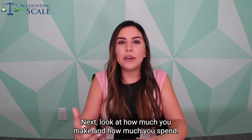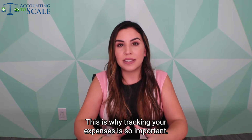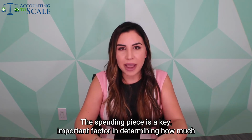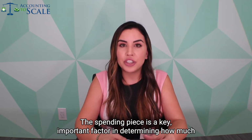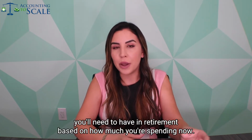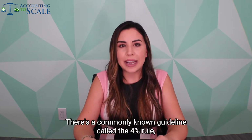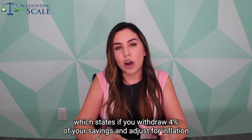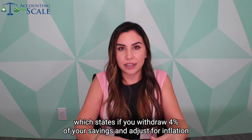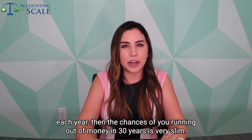Next, look at how much you make and how much you spend. This is why tracking your expenses is so important. The spending piece is a key important factor in determining how much you'll need to have in retirement based on how much you're spending now. There's a commonly known guideline called the 4% rule, which states if you withdraw 4% of your savings and adjust that for inflation each year, then the chances of you running out of money in 30 years is very slim.